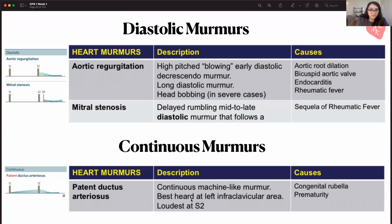Okay, so systolic, we said all of the systolic ones were within this range between S1 and S2. So now we're talking about diastolics, we expect them all to be after this S2. So associate them with that. It'll also help you differentiate what's diastolic, what's systolic.